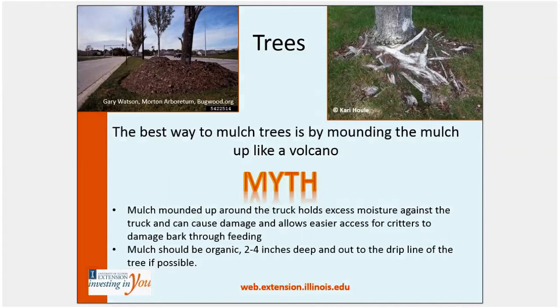Maybe your neighbor has had it done, but that doesn't mean it's a good thing. More is not better. We don't want to apply a bunch of excessive mulch. You can see in this top left picture, taken by Gary Watson from the Morton Arboretum, just a giant pile of mulch. And this causes a lot of issues. The picture on the right is what happens when you start piling excessive soil or mulch, and you get those roots that actually come up trying to alleviate being too deep within that soil.